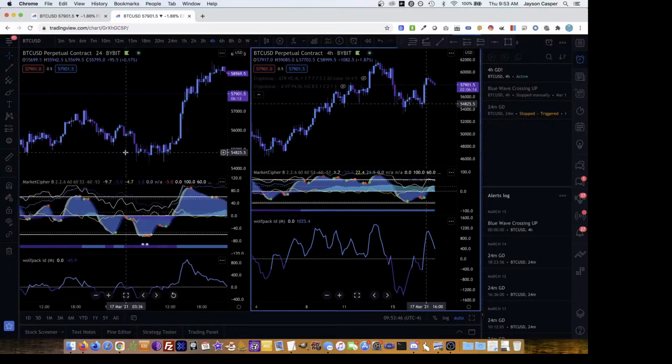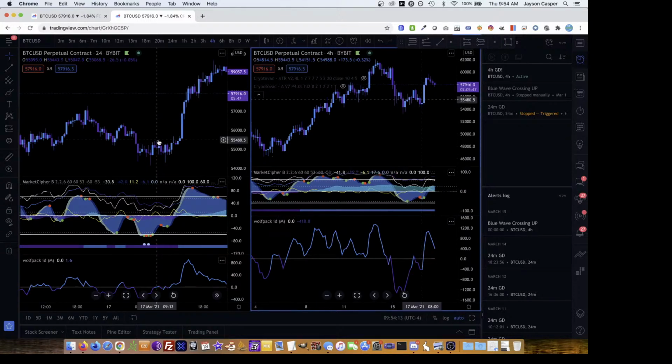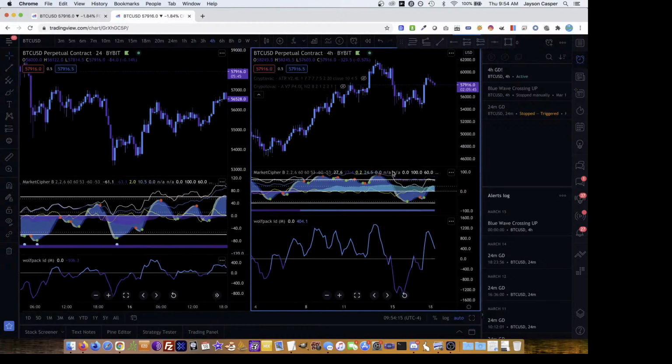Now let's look at some not so great trades that still turned out to be okay. On March 16th, we printed a green wave. Whether this was an anchor or a trigger was still up for debate because we couldn't really see a clear direction. We printed a trigger wave right here, but notice Wolfpack ID was in the red on the 4 hour. Right away, this is telling us this is probably not the best time to enter a trade, but let's see what was happening here.